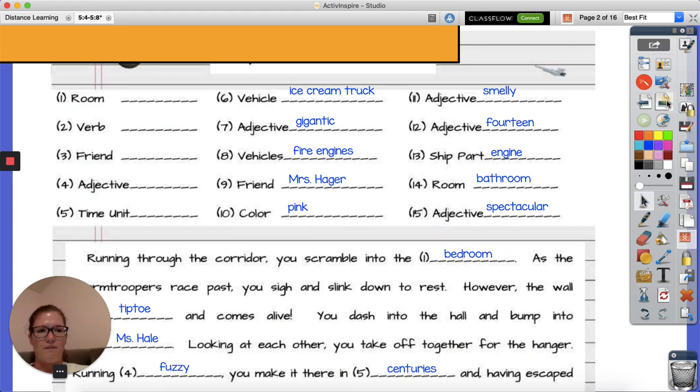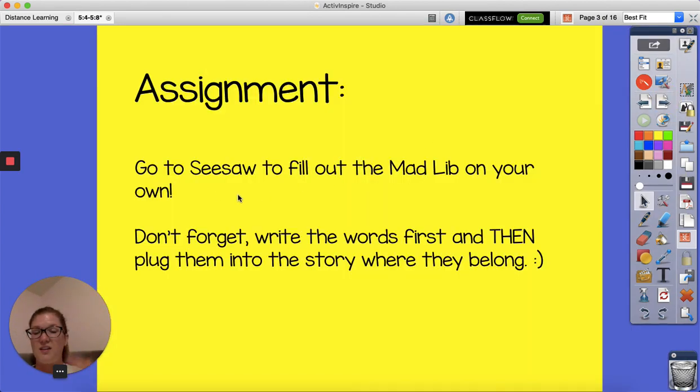So your assignment for the week is to go to Seesaw and you get to fill out this Mad Lib all by yourself. So you'll start with the first page, which is where you fill out all the words, and then you'll swipe to the second page, and that's where you'll get to see where you can put all your words in and then read your story, and it sounds really funny.